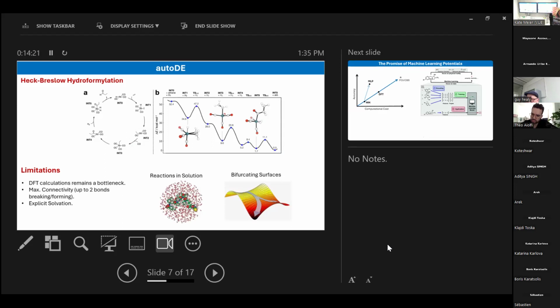Okay. So although we can automatically generate the structures of the intermediates and transition states, what we cannot do with these automated methods is model the solvents coming into the picture, which are there in almost all the reactions taking place in the laboratories. But it's extremely difficult to take into account the effect of the solvent, which plays a very fundamental role in predicting the reaction mechanism.